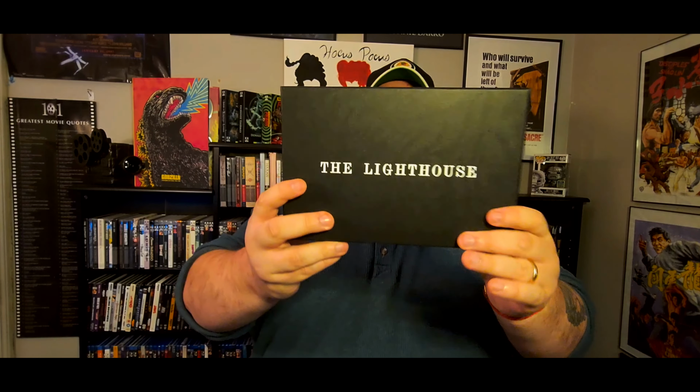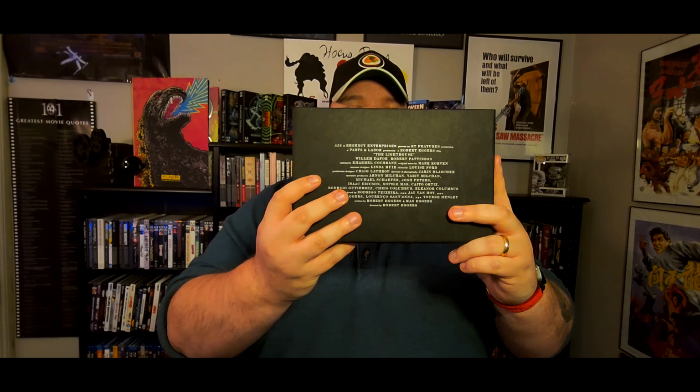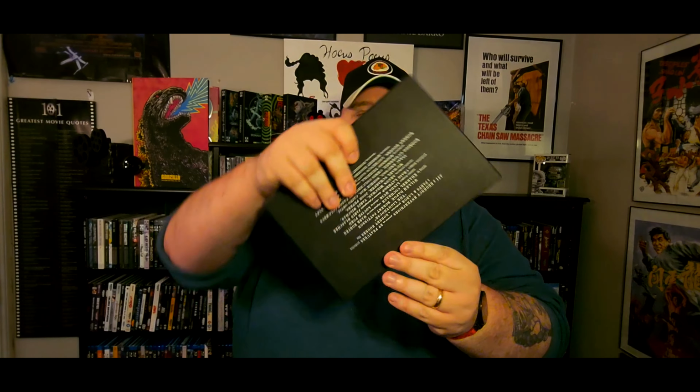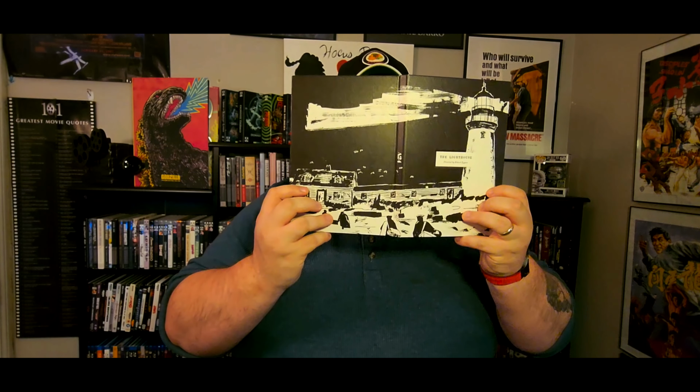So, first off, you have this outer case that's black, and on the back of it you have like a credits, and then there's the side of it. It actually slides out like that, and you get this book. And it says The Lighthouse, directed by Robert Eggers, and it has artwork on the front and back together.